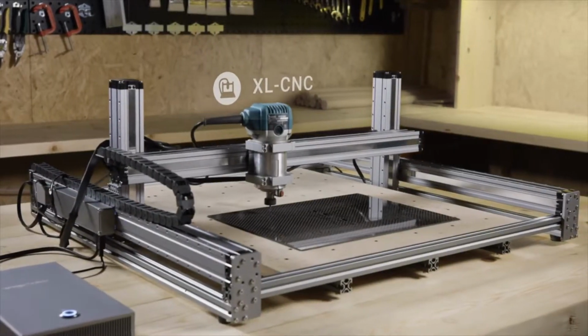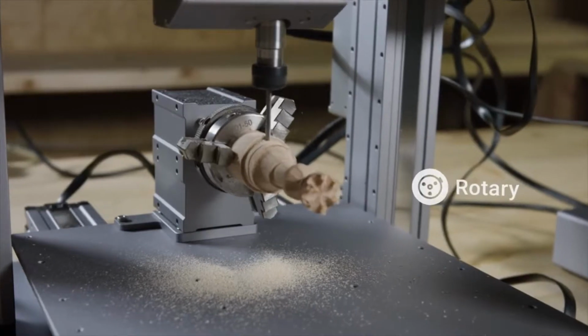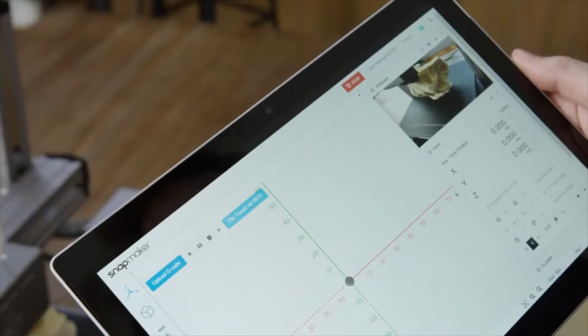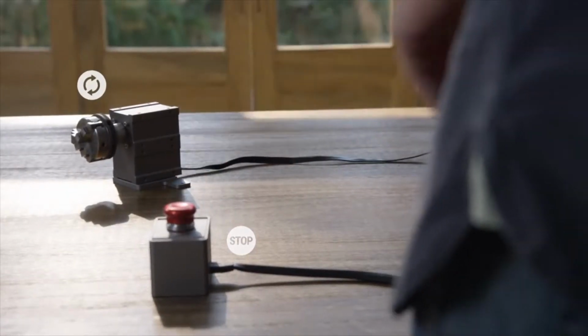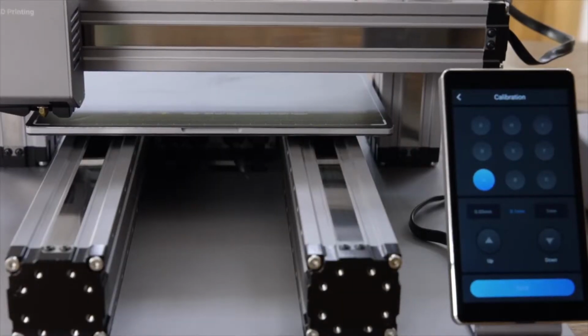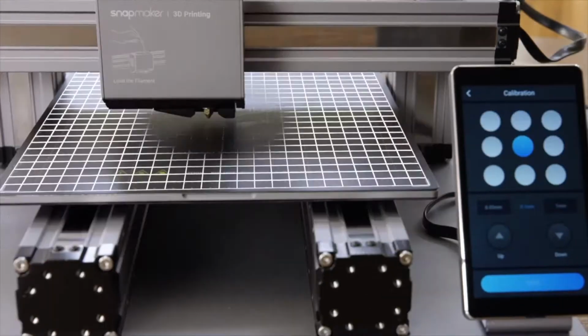You can make an extra-large CNC router, a huge laser engraver, and even a four-axis CNC machine. You can further enhance it by adding an IP camera, a hand wheel, an emergency stop button, an enclosure, and more. The new SnapMaker includes an automatic bed leveling feature that ensures you print on a level bed every time.